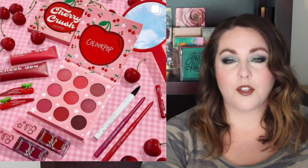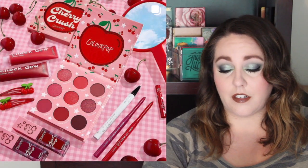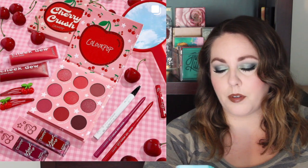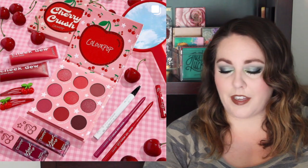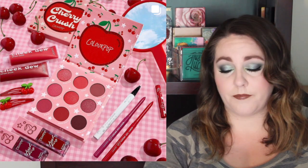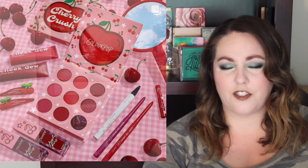Colourpop is releasing the Cherry Crush collection. Based on the packaging, you know, cherry, you think bright red. There's not a single bright red in this palette. It's very pink leaning. There's a really deep burgundy shade. I don't really do a lot of pinks or reds anyway, so it's an easy pass from me. They also have a mirror, some red liners, and even some hair clips, and some lip and cheek products. I think the cheek dews look cute. The lip glosses look kind of fun, but the palette is just kind of a dud for me.